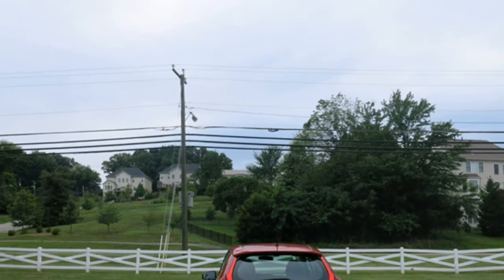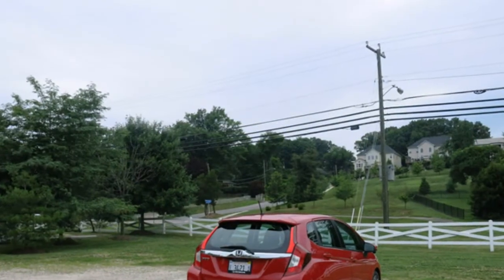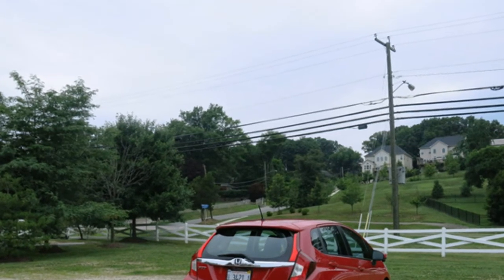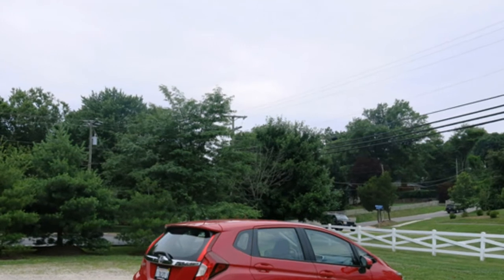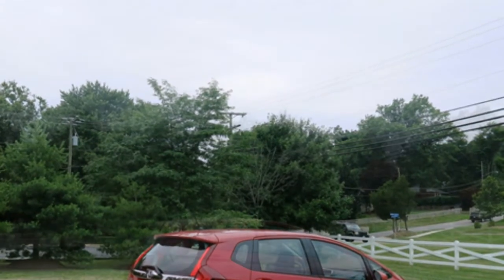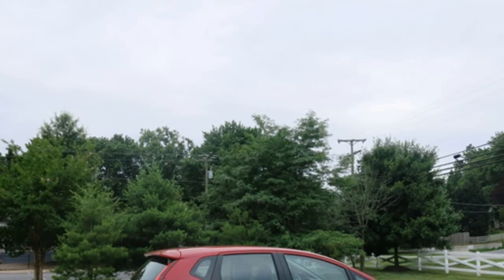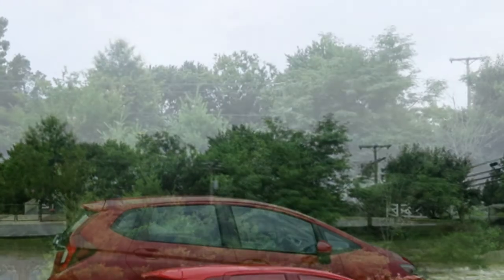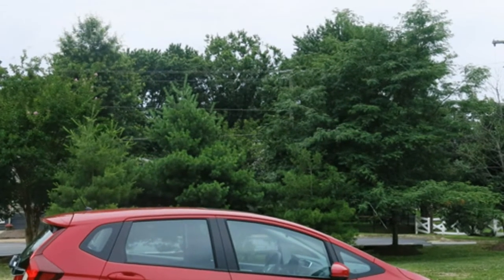Some test drivers say the Fit has plenty of power for everyday driving through urban traffic. However, other critics say the Fit feels underpowered, especially on the highway. Test drivers agree that the manual transmission is delightful to operate. They say the CVT is responsive, though a few complain that it is noisy as well.